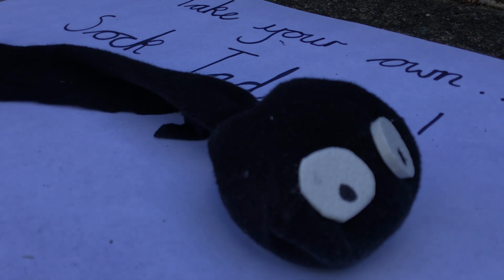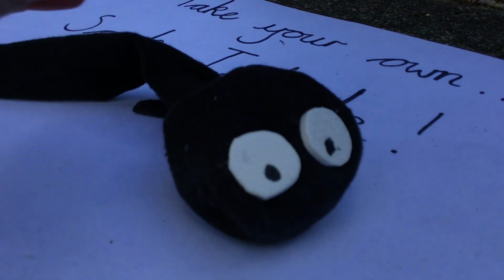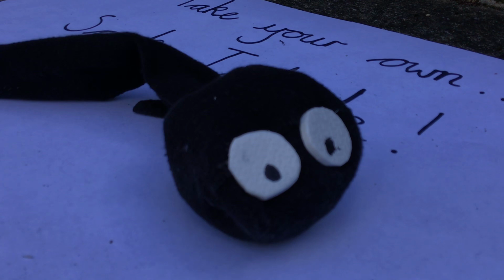You might want to do some stitching along it to give it some real definition in its tail. You might want to add on a mouth, and you might want to make your own algae as well. You can send those to any of your school emails and the teachers will pass them on to me.